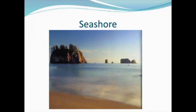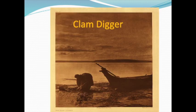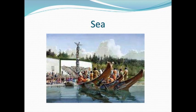The seashore was very important to the Native Americans, and along the coast, the women would go out and collect clams and other bivalves as another source of their food. The sea itself was very important, and the most important fish that came from the ocean was halibut. They would go out in these 16-foot boats to fish for halibut.